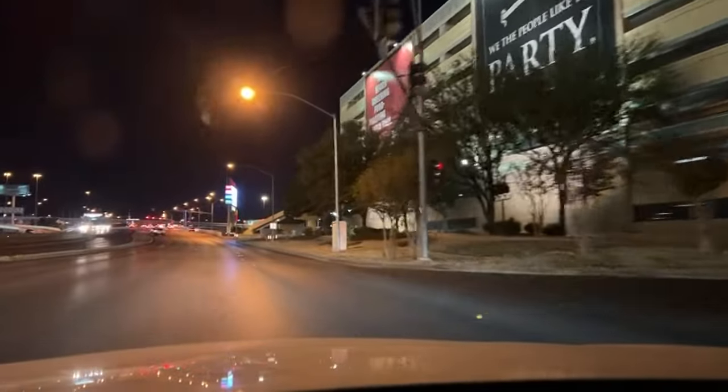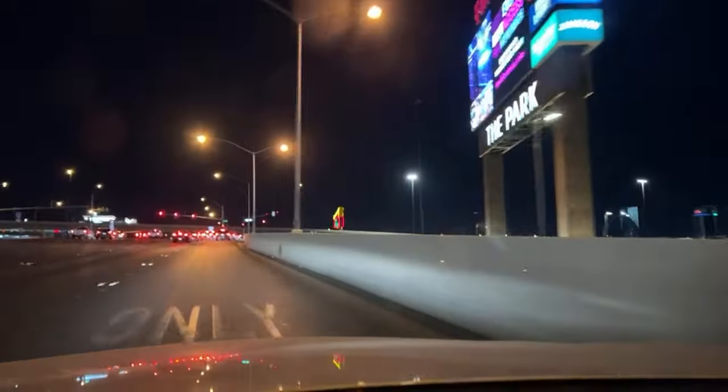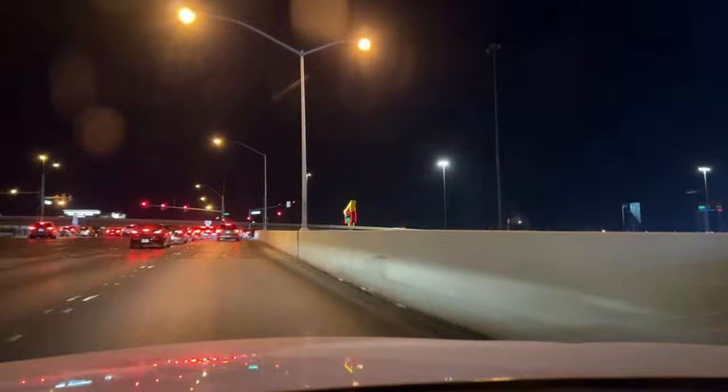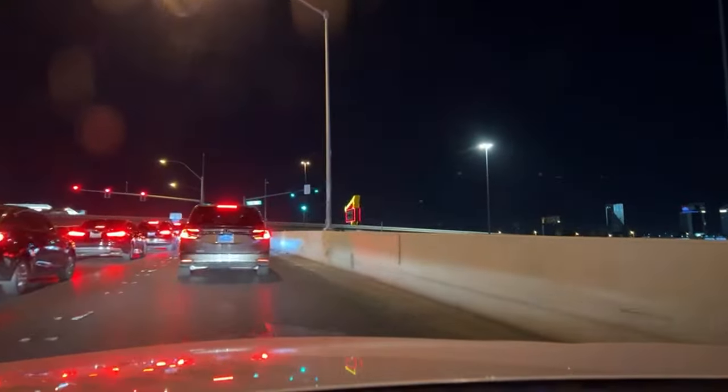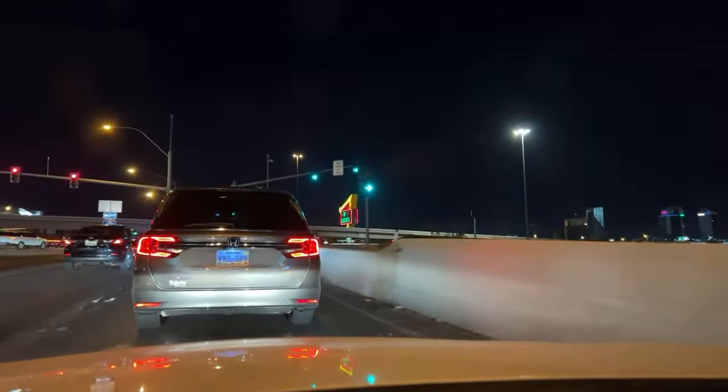Jump out here on the freeway, drive between all the big stacks of buildings. A Sunday night in Las Vegas. Tropicana has free parking? Okay, cool. That's a lot closer to the strip, easier to get to and from. Appreciate that. Still pretty busy on the roads here for Vegas on a Sunday.